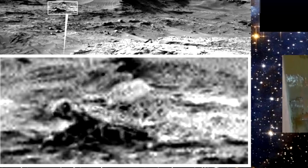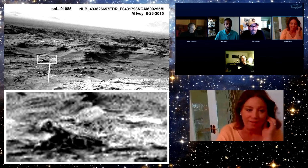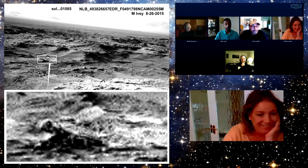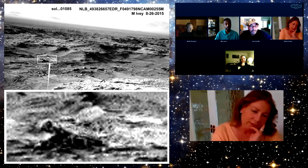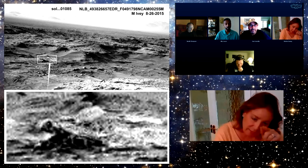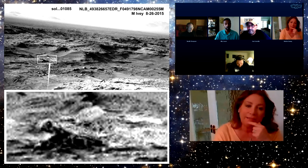Possibly. But are those wings on its back? Can I stick my neck out here and wonder whether the thing flies? Who knows? Also, there seems to be some kind of patterning on the back. It's almost like concentric circles or something. Yeah, that's interesting. There's a pattern on the back of it.